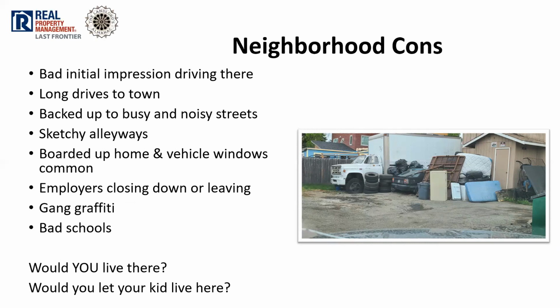Sketchy alleyways. Again, if you don't feel safe, if you've ever looked at Maslow's hierarchy of needs, what's the very bottom one? It's security. Boarded up home and vehicle windows are a sign of a high crime area. It means windows are getting busted out to steal things. I'm not saying if you see one, run, but that's an indication. If you're seeing a lot and you're new to town and don't know what the neighborhood's like, that's a good indication. Watch out for employers closing down or leaving, gang graffiti, bad schools.